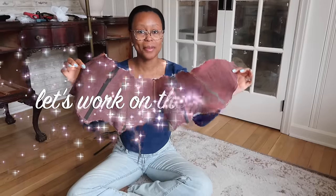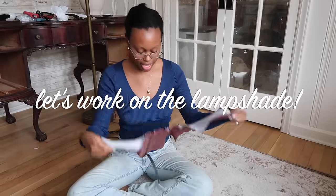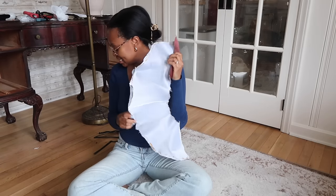Alright, y'all, so this is our pattern for the top portion of the light. We're basically just gonna cut this out. We're gonna use this as a template to cut out our new fabric. So let's get started.